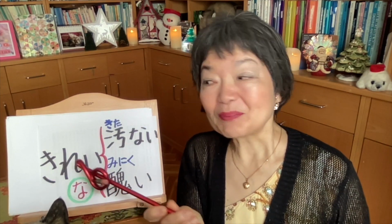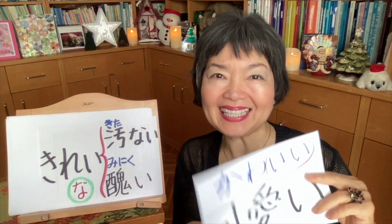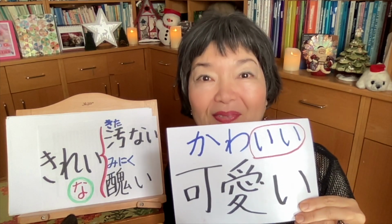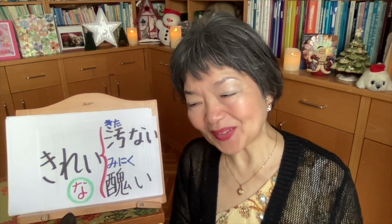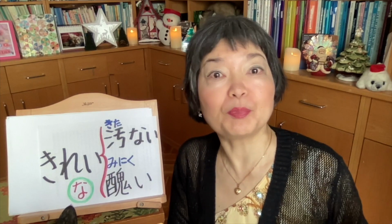A little bit similar, きれい. But きれい is not an い adjective. So きれいな, even this is きれいな, not an い adjective. きれい means beautiful. The difference from かわいい: the second kanji of かわいい is 愛, love. So it means so lovely, so cute. My heart is moved because it's so cute. For example, 私の猫はかわいいです. My cat is lovely. And きれい is more like beautiful.